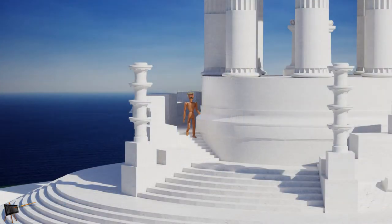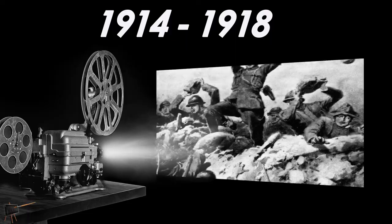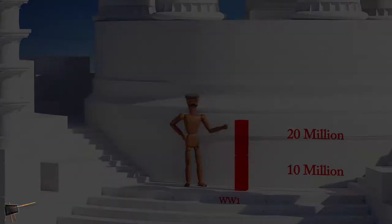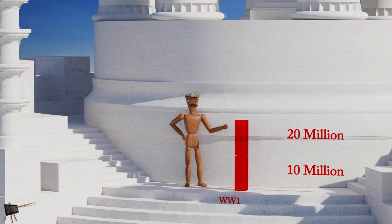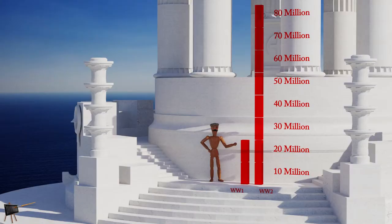Monumento ai Caduti means monument to the fallen, referring to the people lost in World War I from 1914 to 1918. About 20 million people died in that war, and about 700,000 just here in Italy. That's a lot of dead people for one war. Maybe they should have postponed the construction until World War II. Lots more people died. Save some time anyway.